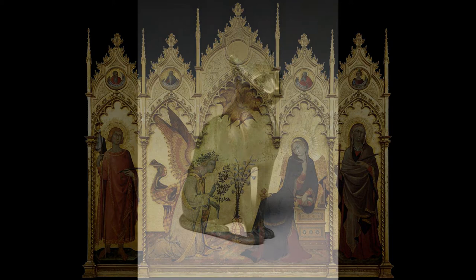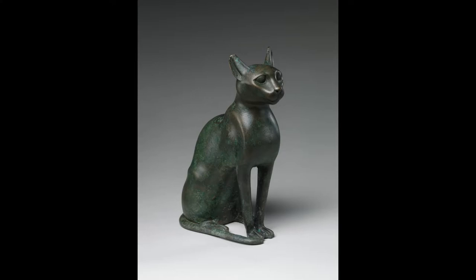For example, the New York Metropolitan Museum used to have what was supposed to be an ancient Egyptian bronze cat on display. It was one of the most popular items in the museum until it was discovered to be a forgery and immediately removed. Not because of anything connected with its appearance, but because it was made using a technique unknown to ancient Egyptian artists.